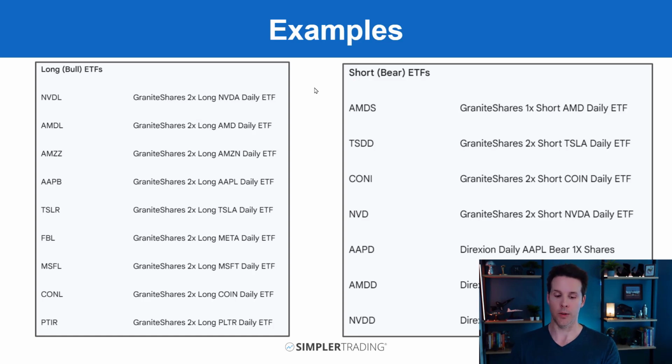So let me show you a couple examples of what they look like. On the long bullish side, you've got NVDL, AMDL. There are a couple different ones, like AMZZ or AMZU if you wanted Amazon. Tesla has TSLR, but there's also TSLL.